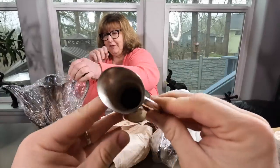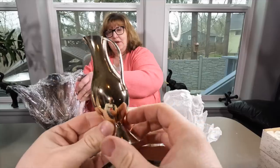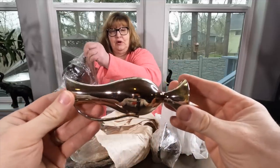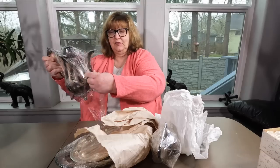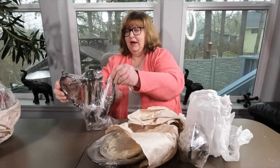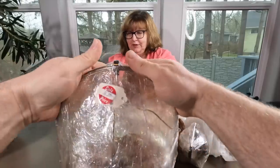Here's another little vase. This looks kind of like a weird color to it, though. It's a little pitcher, right? Yeah. But you would use it as a vase, wouldn't you? You would. I'm going to open this up while you're doing that. Oh my God. I need help. Look how strong this is.